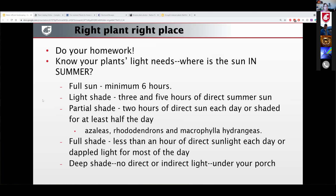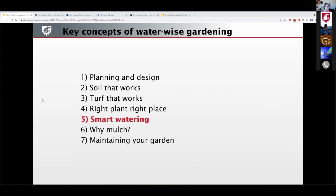Know what the light needs are. Full sun is a minimum of 6 hours. Light shade is 3 to 5 hours of direct summer sun, and it can also be morning sun, afternoon shade, because it gets like 5 hours of morning sun, and that's not nearly as hot as the afternoon sun. Deep shade would be like under your porch where there's no light, and full shade is an hour of direct sunlight or less. Dappled sunlight throughout the day is really good for a lot of things, but not for others. You've got to read the label and know what the plant that you want needs. And we'll go into that. I'll give you some places where you can look to see that.